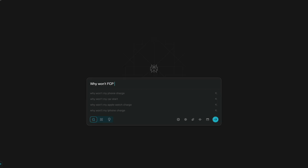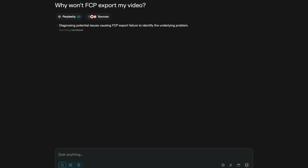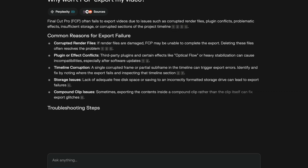Secondly, I use Perplexity. Now, I don't pay for Perplexity, and everything I need it for, I can actually just get out of the free version. And it's a very, very powerful research tool. I essentially just use it like Google. Anything I would normally put into Google, I just put it into Perplexity because it gives me multiple sources and a much more comprehensive answer than a simple Google search.